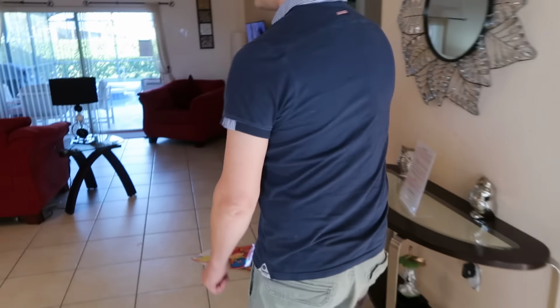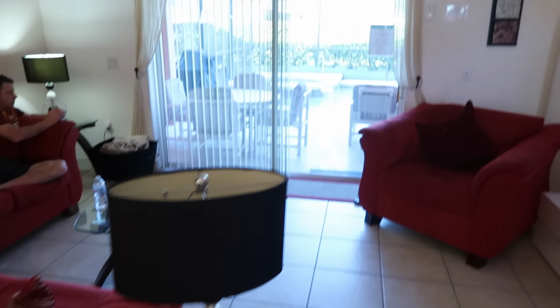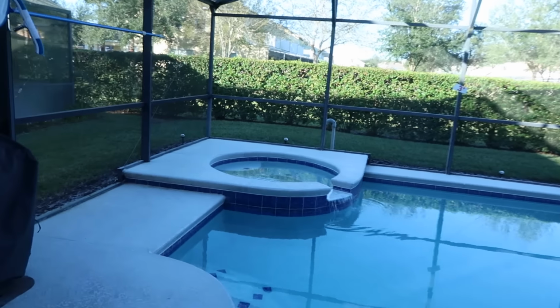Then you come in here and we've got the kitchen, the dining area, and the lounge area. This was tidy about 12 hours ago, not anymore. And then outside is the pool area. Probably going to have a look there first.